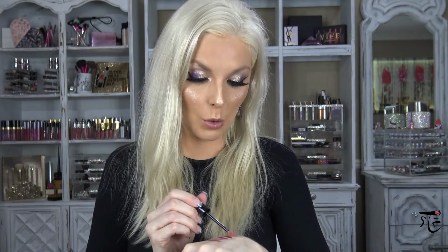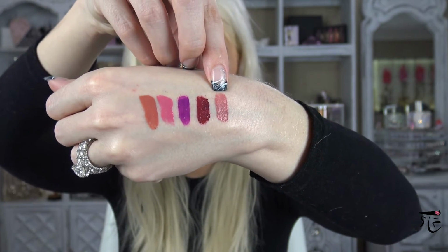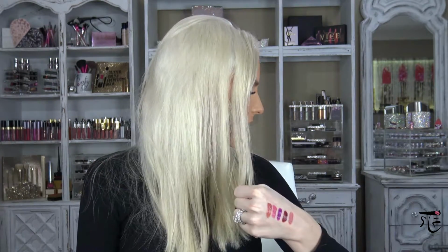And then last but not least is 314 Spicy Blush. Oh, that's a really nice nude. Like that one's super nice. All right, so that does it for L'Oreal. I'm gonna wipe these off and then get to the next little bit.